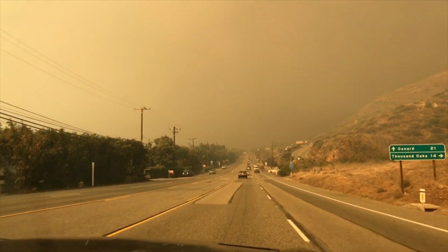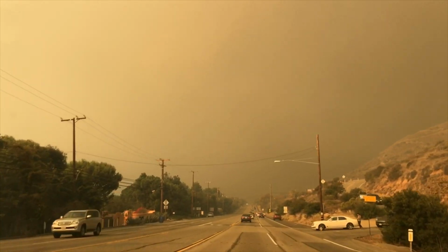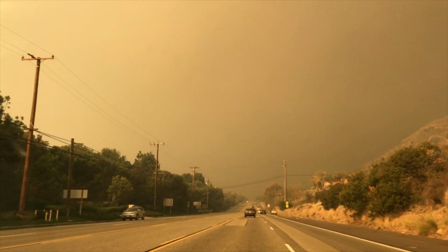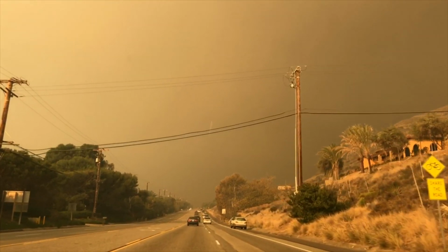At this time, I want to offer my sincerest condolences in a moment of silence to everyone who was affected by this, be it damage to home and property, or much worse, the loss of life.